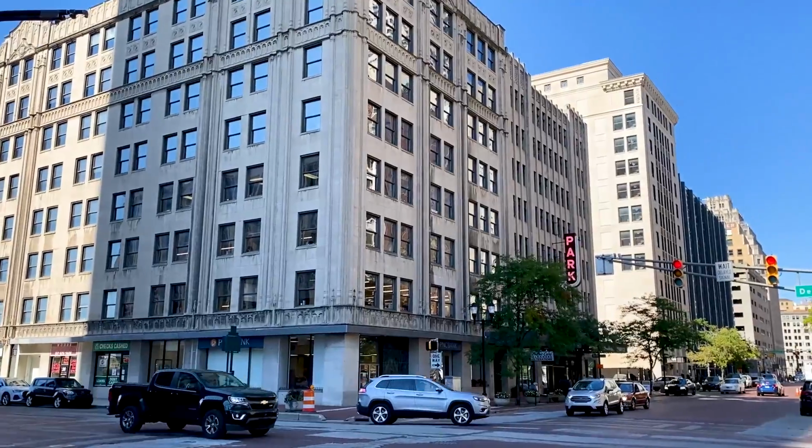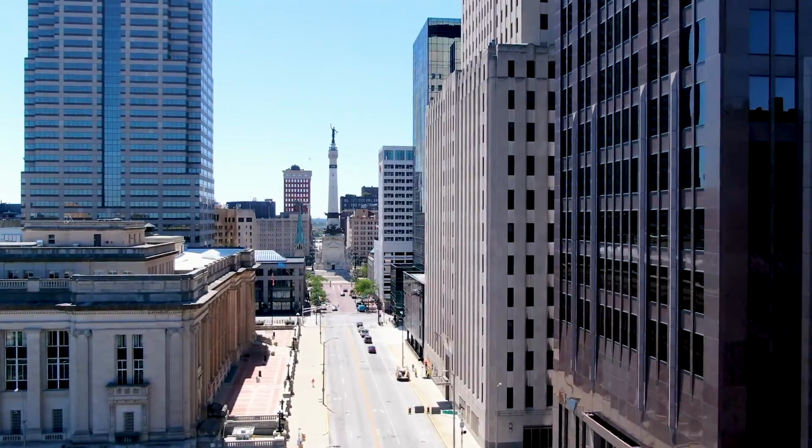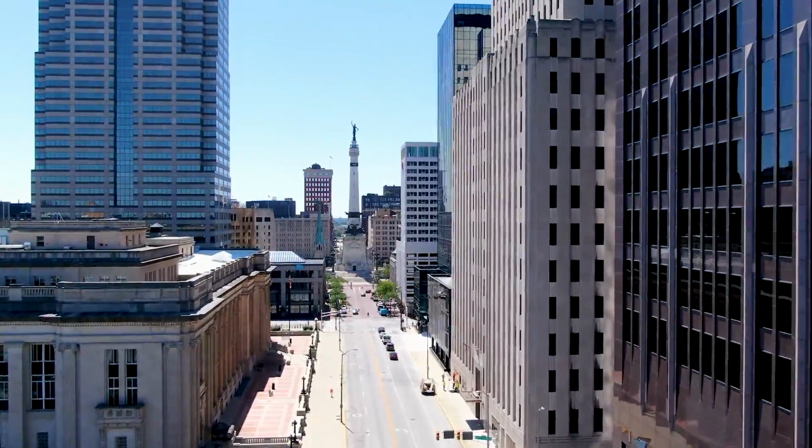So downtown Indianapolis, while the Wholesale District isn't exactly all of downtown, it does encompass a lot of what downtown has to offer and what downtown is really known for.